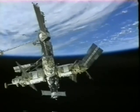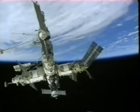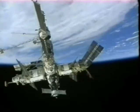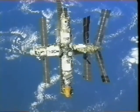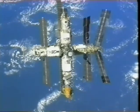You can see the Soyuz spacecraft at the bottom of the node there, the black and gray spacecraft that's docked to Mir and used by the cosmonauts to rendezvous and dock for entry. And in the case of an emergency escape, it's comforting to know it's there.